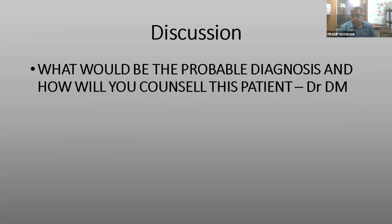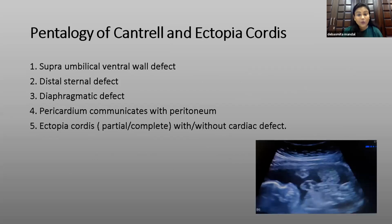Very briefly, please. Yes, sir. Actually, absolutely a very rarest of the rare case. I must congratulate you present in this seminar, and everybody can go through this case. Actually, we are lucky enough to go through this case. It is almost an incidence of 1 in 65,000, very rare. What's the diagnosis, Debasmita? Tell the diagnosis, please.